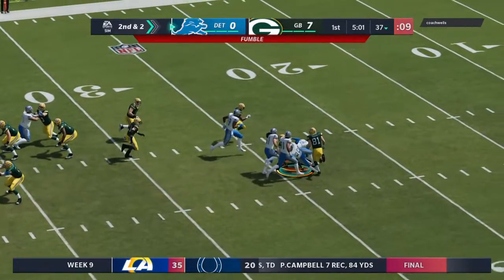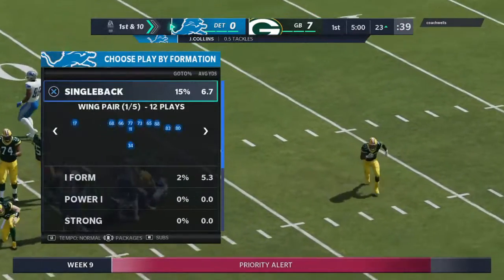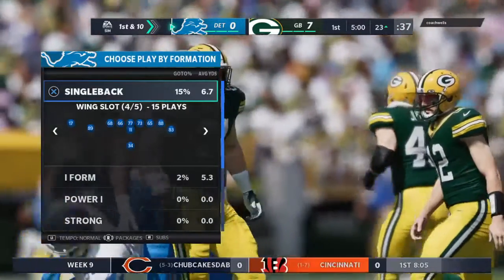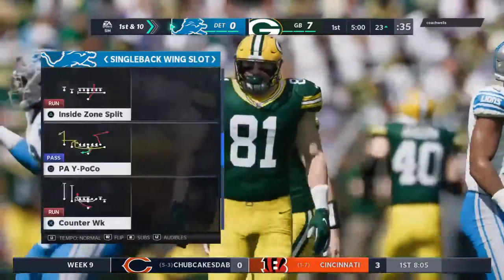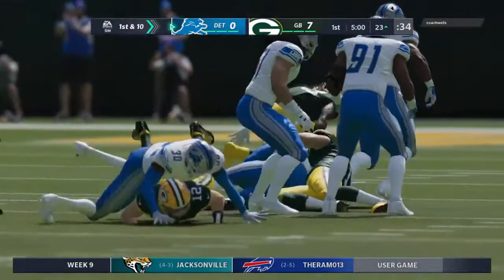Now look out, Rodgers lost the football, and this is scooped up by the Lions. And his guys are going to get the football at the 23-yard line. He let one slip away last week as well, so now 2 fumbles lost in as many weeks.